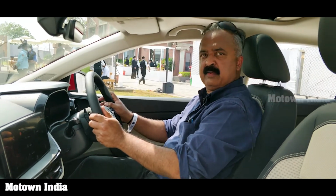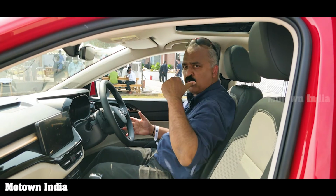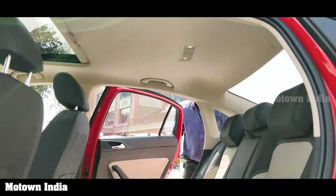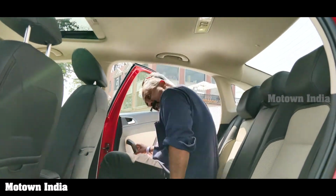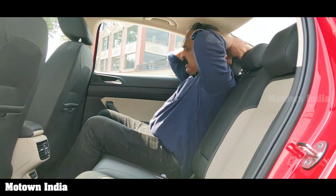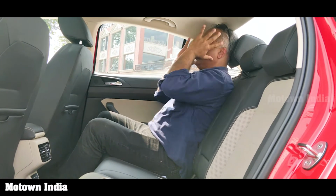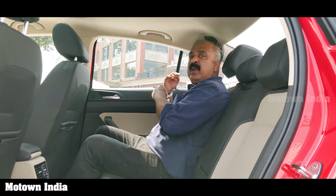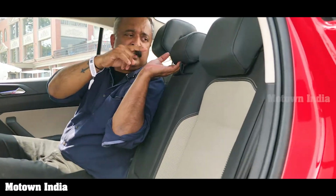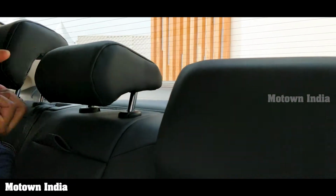Now that I've conveniently planted myself in the front seat, I'm not going to move this front seat. This is my driving position. I'm going to go at the back and see how the rear seats are and how comfortable they are. Now let's see how comfortable the rear seat is. Amazingly comfortable, and it's got these adjustable headrests here, which makes a lot of sense in a premium sedan. You are comfortably placed, your seat is perfect, your headrest is perfect, and all you need to wear is a seat belt and tell your driver, "Chalo, ghumne chalte hain." Third person sitting in the middle also gets an adjustable headrest, which is very thoughtful on the part of Skoda.